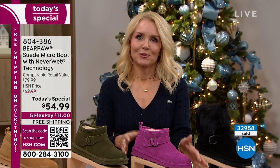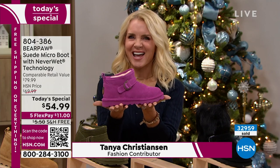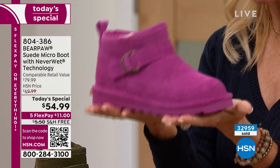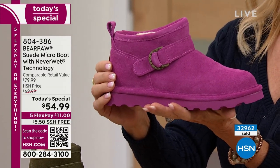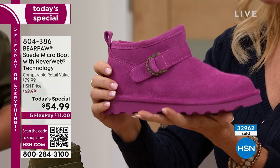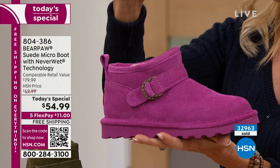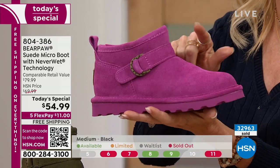What I love about the Bear Paw boots, of course, she has style, she has sass. This is an exclusive design. And just as Michelle was telling you, we took not just at HSN, but at Bear Paw, our number one selling silhouette, our number one customer rated boot, the L tall, the L short, we've got the L mini, and now we have the L micro, and we designed it just for you.